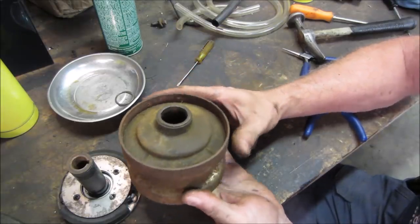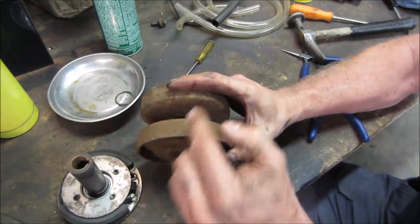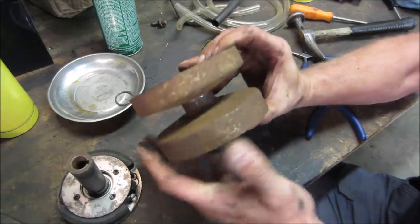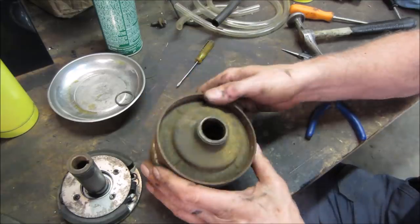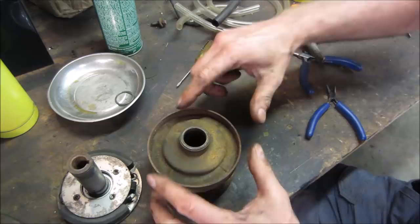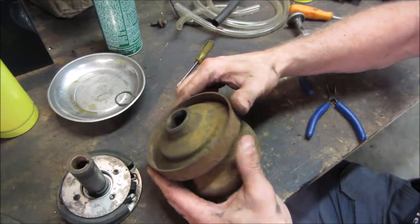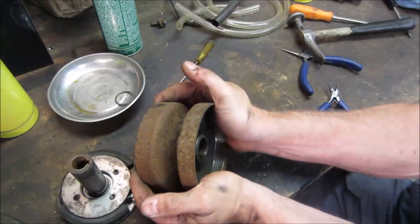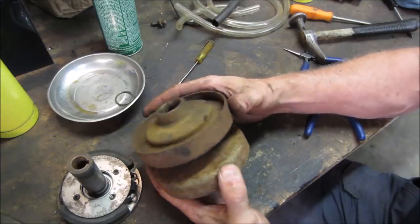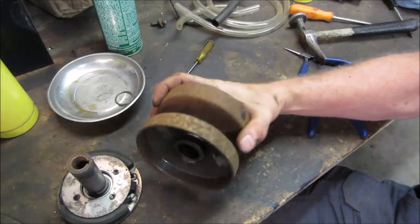It looks like at one time these two were separate and this part would slide in and out. Let's go clean up with the wire wheel the best we can this groove that's down inside here, and see if we can tap this to move a little bit. I have a feeling that it is supposed to. That's just a regular clutch to engage, but then this part is a CVT. I'm still going with that because it makes that noise.